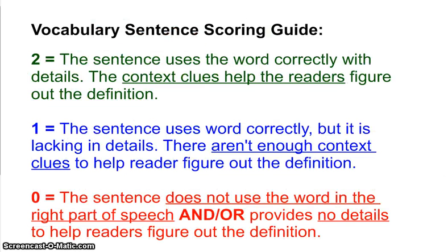Let's move on and talk about sentences real quick. Your sentences will be scored. You will be asked to write at least between 3 to 5 sentences with words that I give you. And here's how we score the sentences. They're scored on a scale of 0 points all the way up to 2 points. And we obviously want to start up here. A 2 means that the sentence uses the word correctly with details. The context clues help the readers figure out the definition. So in other words, you've used details and you've given us enough that even if we didn't know the word exactly, we could use context clues to infer the word.